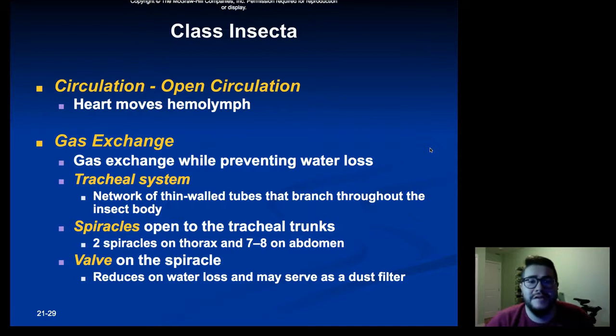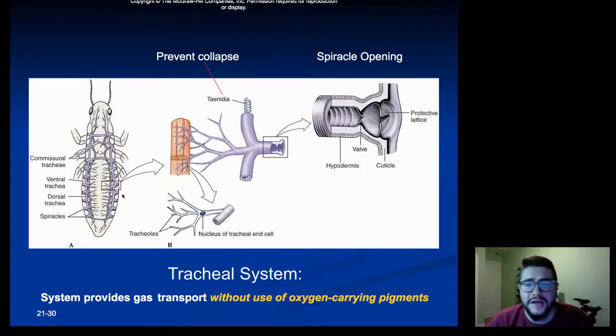Some other internal parts. The circulatory system is open where they move hemolymph instead of blood. There's gas exchange through these tracheal systems, which are little tubes in the side of their body that branch into the body, which provide oxygen. They also have spiracles, which open to the tracheal trunks, and valves on the spiracles, which can help reduce water loss and serve as a dust filter. And you can see some of those here, right? So here's a little valve to keep things from coming in. This is the outside of its body. There's a little protective layer to keep little dust particles from coming in.